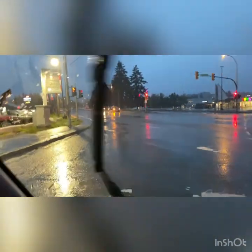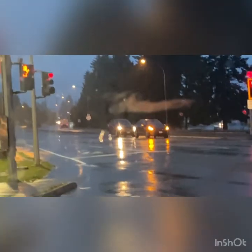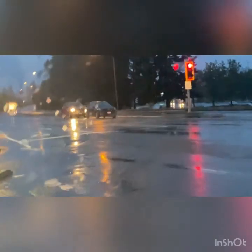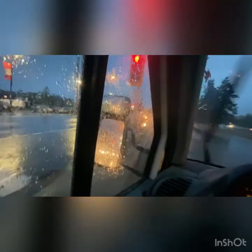I was just in DQ for like 10 minutes. This car has been broken down there. That car has been sitting behind it this whole time. And no, they're not helping them. Like, they literally are waiting to turn. What? What is going on? They're waiting. She's waiting.